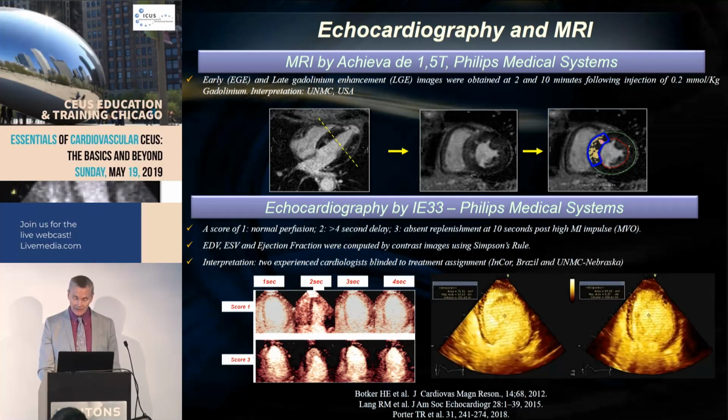And then at 72 hours, we looked at MRI to determine what the infarct size was. In other words, a completely independent analysis of what infarct size they were left with after this supplemental treatment with intermittent targeted high mechanical index impulses. And we also looked at microvascular flow by echo. In other words, how much with just one diagnostic high MI impulse in the control group versus the repeated high MI impulses, of course, that we gave in the treatment group.